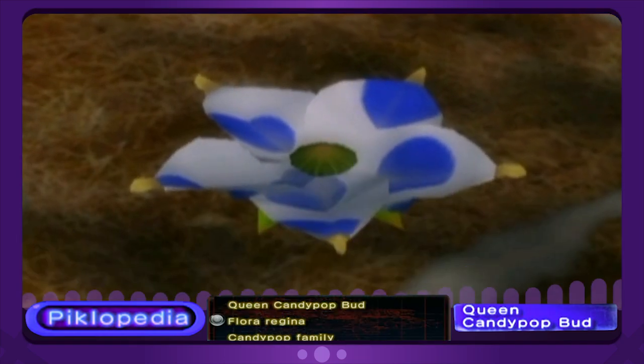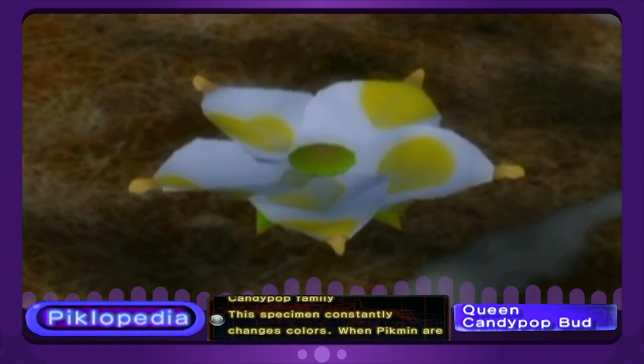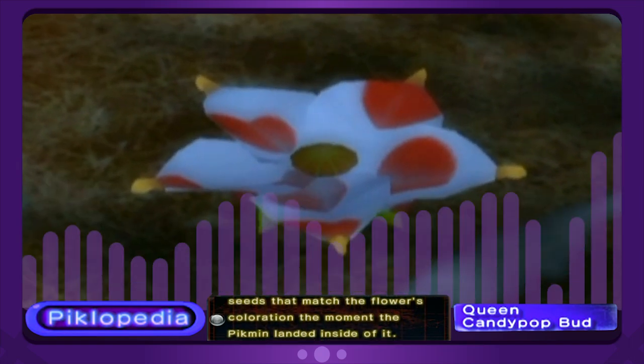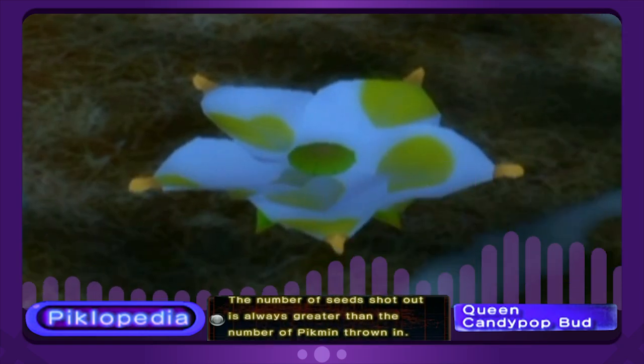Queen Candypop Bud. Candypop family. This specimen constantly changes colors. When Pikmin are thrown into it, it shoots out seeds that match the flower's coloration the moment the Pikmin landed inside of it. The number of seeds shot out is always greater than the number of Pikmin thrown in.